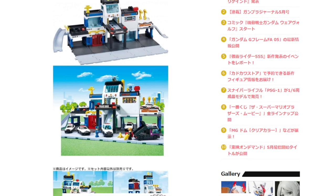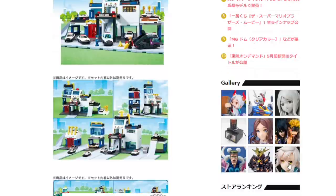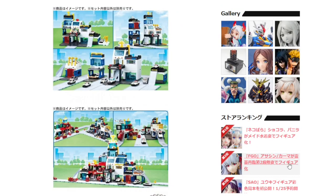Is there any vehicles? I don't think vehicles. I know it comes with a thief, a police person, and then the various roads and the building structures itself, but no cars. So again, if you collect the police stuff, I guess this is a plus because you get all these type of roads that come with it.